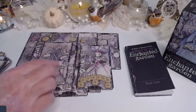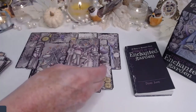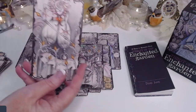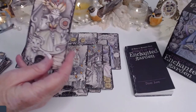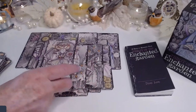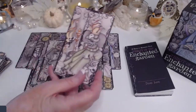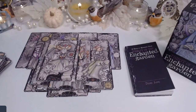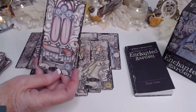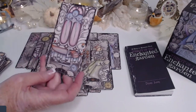Let's see. Five of Wands. Six of Wands. Seven of Wands. And a Queen of Wands, she's pretty cool. King of Wands. It's very pretty. I think I was just so excited by the Mind's Eye Tarot, the last deck, that it's pretty. I'm going to use it. I'm sure I'm going to love it once I get into it.